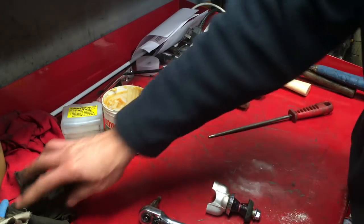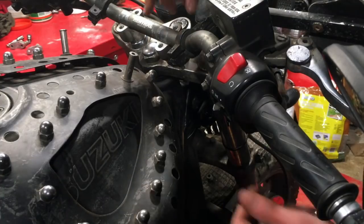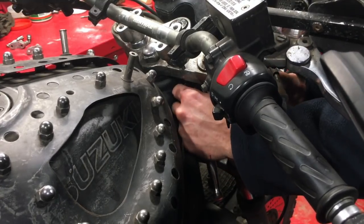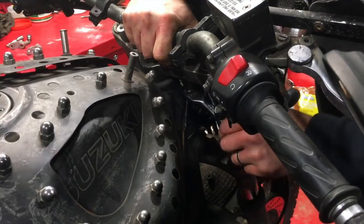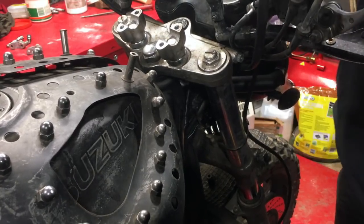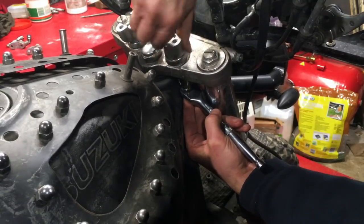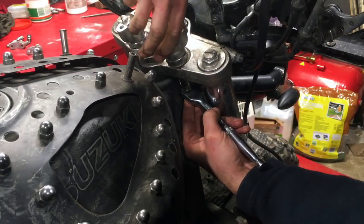Right, those are ready for assembly. Let's see if we can stick them back on. Alright, and make sure to centre these down into their cups so that they do sit nice and square. Because there's quite a lot of movement there. I want to make sure they are nicely seated and centered. Don't want them twisting in and being canted in the cup.